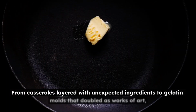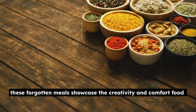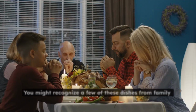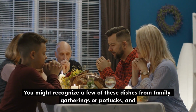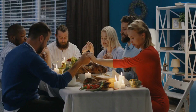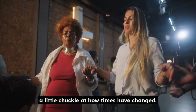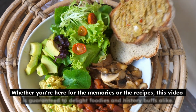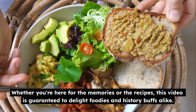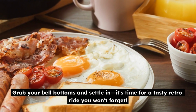From casseroles layered with unexpected ingredients to gelatin molds that doubled as works of art, these forgotten meals showcase the creativity and comfort food vibes of the 70s. You might recognize a few of these dishes from family gatherings or potlucks, and who knows, you might even find a spark of inspiration to bring one back. Get ready for a nostalgic exploration that combines history, taste, and a little chuckle at how times have changed. Whether you're here for the memories or the recipes, this video is guaranteed to delight foodies and history buffs alike. Grab your bell-bottoms and settle in. It's time for a tasty retro ride you won't forget.